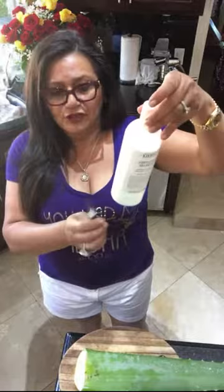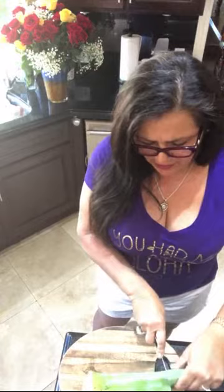So I need enough to make shampoo to fill this whole bottle, okay? Because this is an empty one that I had from before. So I bought the small one and then I bought the big one, and it's a little bit less expensive. You get a little bit more volume for a little less, but nonetheless, it's still expensive. Okay, so now what we're gonna do is we're gonna take off the little thorns.